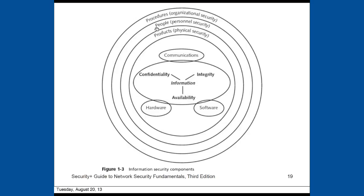So here's what happens, and I'll end on this one here. You got your information in the middle there, and you got integrity, confidentiality, and availability. Talked a little bit about the communication side of it with social and file sharing, but there's also software and hardware that are part of this as well. People are bringing in their mobile devices connected to your network. Okay, BYOD, bring your own device.